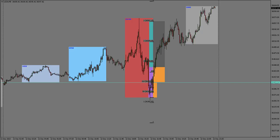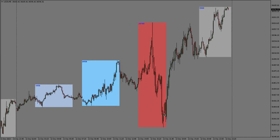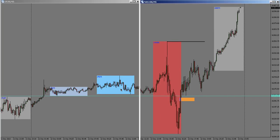We did end up catching one of the US 30 trades off of one of our setups. Caught it here, and we closed it over here. Took some partials in here as well at these fair value gaps here. I was looking at this one specifically. So we took some partials in there and then over here. But it was a really good day.